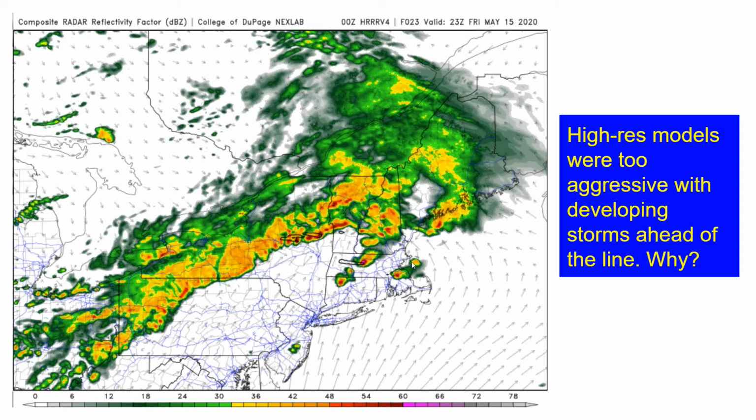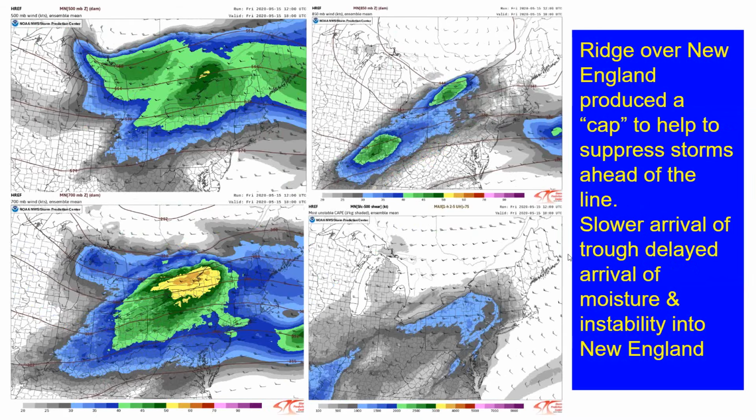So why did we not get that initial late afternoon round of convection? Well, if we look on the next slide, looking back at the event, this is the HREF, one of the forecast models, the high resolution ensemble forecast. The top left panel, we're looking at 500 millibar heights and winds, and in the lower left is the 700 millibar heights and winds, which is 10,000 feet. 500 millibars is about 18,000 feet, and then the top right is the 850 millibar heights and winds, roughly about 5,000 feet above the surface.